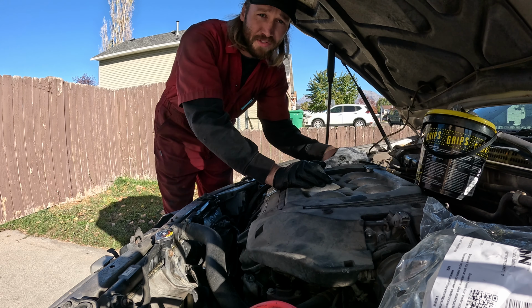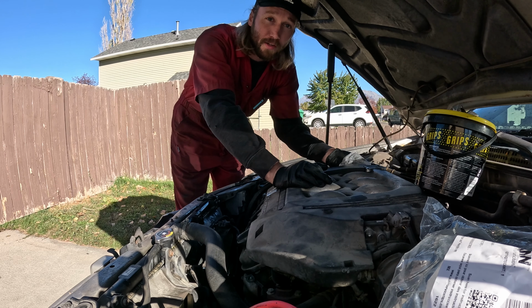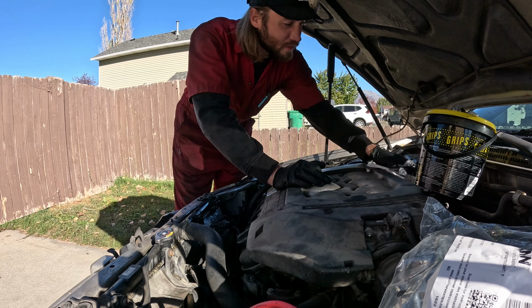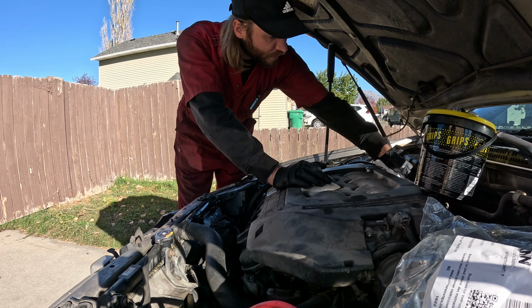I'm wearing some sweatpants under here. I kind of regret getting dirty a little too soon, but guess I'll buy some new sweatpants and sweatshirts soon for this winter.